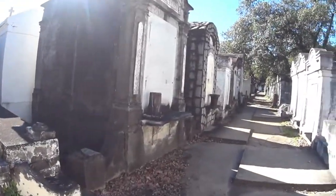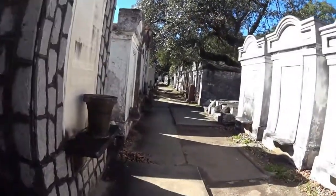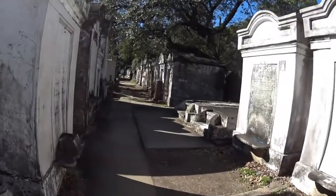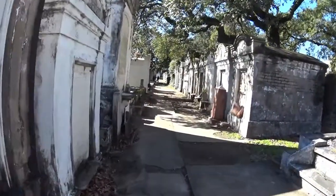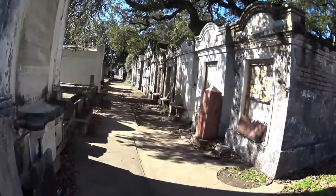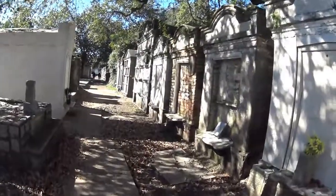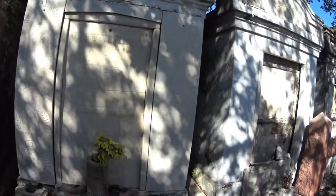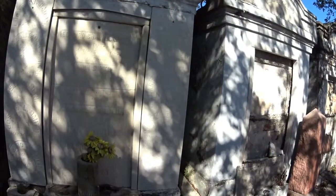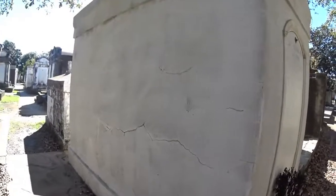The design of these cemeteries is really interesting, and the reason they're all above ground is because the water level here is so high that if you tried to bury a casket, it would literally pop out of the ground in the rainy season. But in each of these there's a whole family. So if you look, this one here has nine people buried in there. Once again, excuse my voice, still fighting a cold.